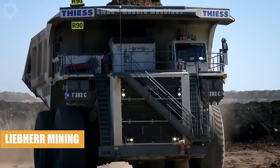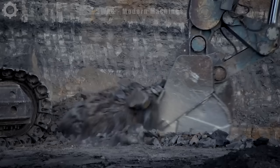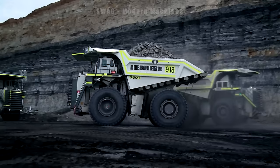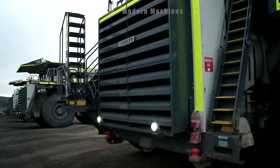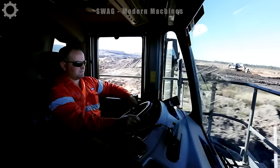The renowned Leaper T282 diesel-electric mining truck is known for its exceptional load-bearing capacity and impressive performance. These trucks have established themselves as pioneers in the mining industry, capable of transporting up to 400 short tons of materials at a maximum speed of 64 kilometers per hour. The T282 trucks are designed for efficient mobility in mining locations, ensuring timely transportation of materials.